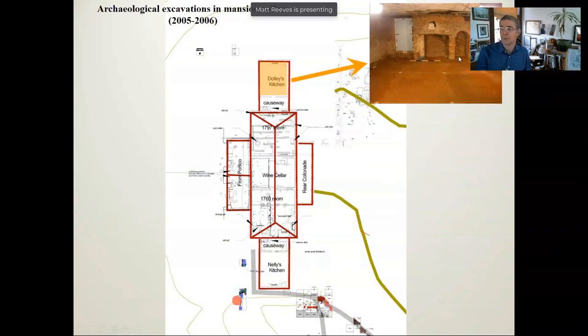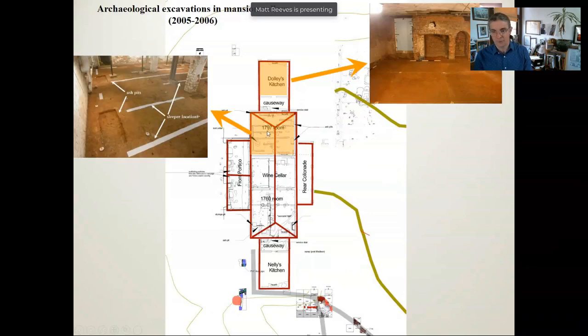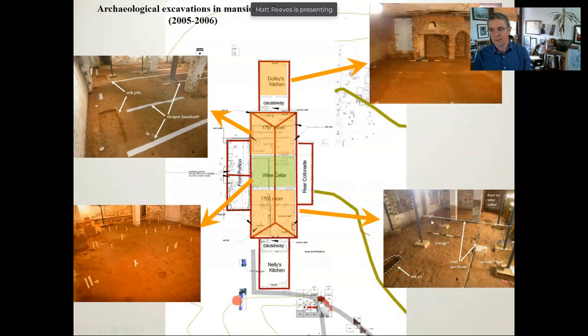For example, the hearth, as well as the oven and the set kettle that you can see here, indicated that this was a kitchen as originally built. But for some of the other spaces, like the 1797 room, the wine cellar, and the 1760 room, there's no architectural evidence that jumped right out to say how these spaces were used.